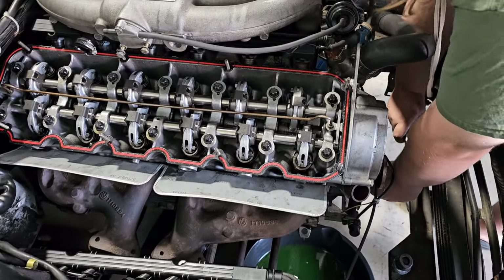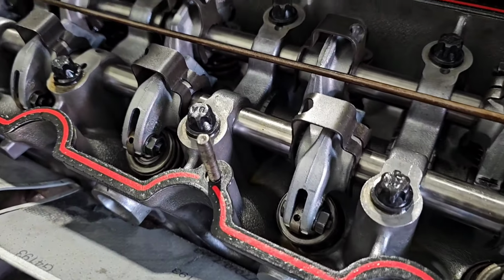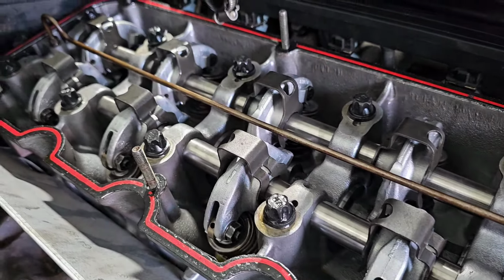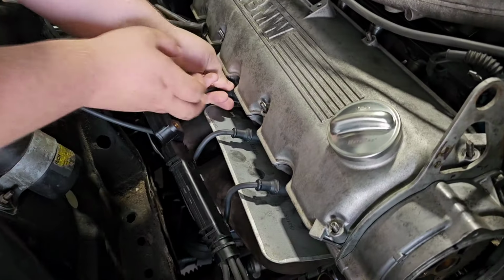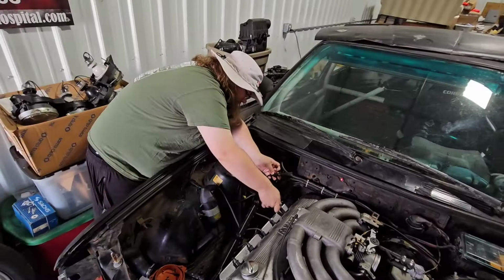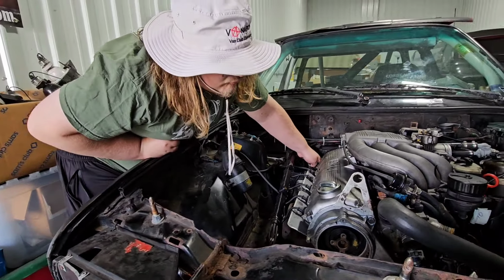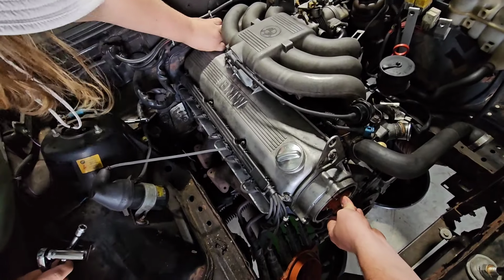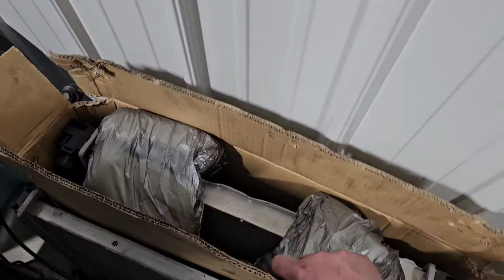Having never worked on an overhead cam engine before, I was nervous that we got the timing belt wrong, so we turned it over by hand a few times to make sure nothing was binding, and it seemed good. The radiator that had been in the car was trashed. Luckily, we had a brand new one in stock.